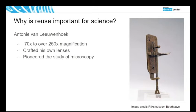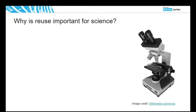Nowadays, most microscopists don't need to craft their own lenses. In most high schools and universities around the world, you just go to the lab and you say, I need a microscope with 100x power, and you can just get it off the shelf. And if you buy a microscope of 100 magnifications in Europe, or somewhere in the Americas, you will get a comparable level of magnification. So the tools that we use are comparable across the globe.